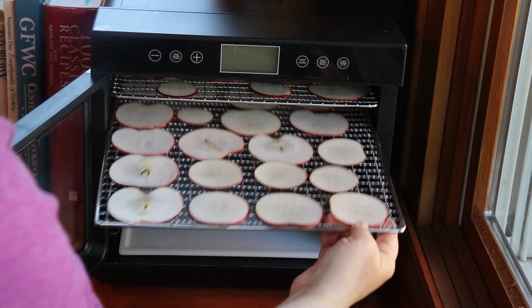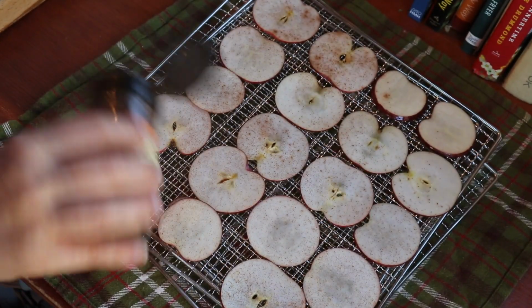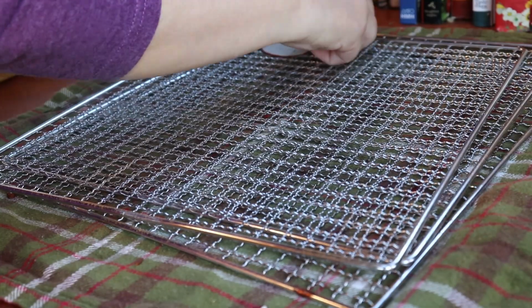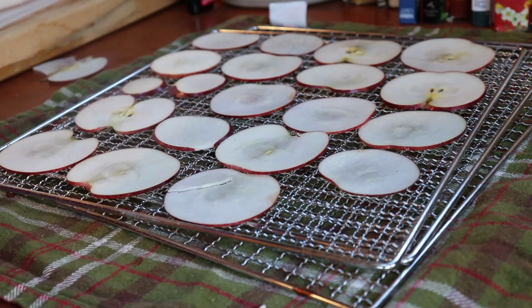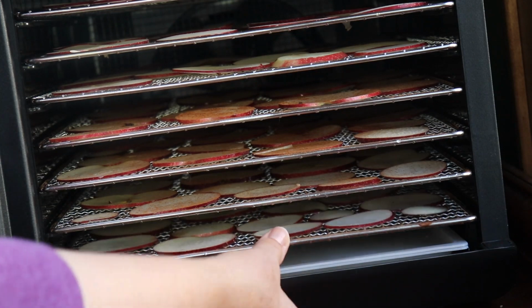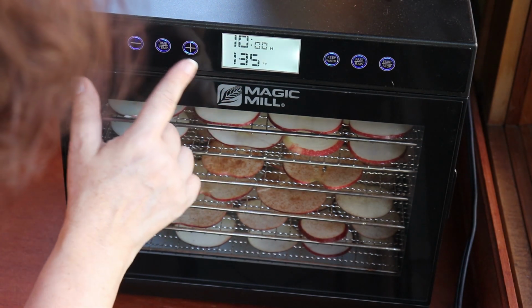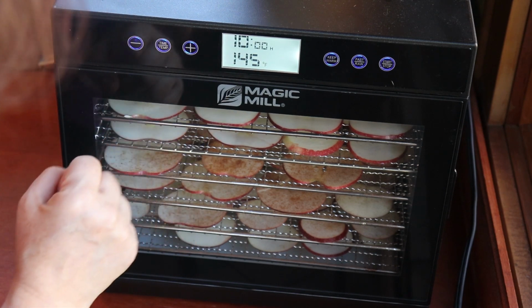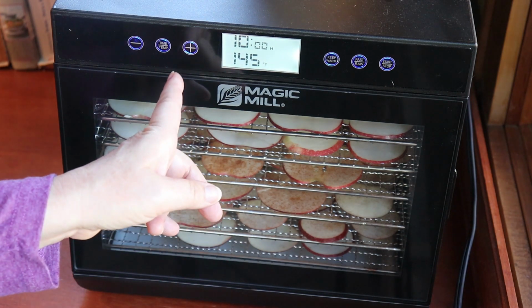So this is going to take a good 8 to 10 hours, by the way. So here's tray number 1, 2, 3, and the last 3 I'll add cinnamon. Temperature at 140. Well, let's do 145. Okay, and then the time is going to be 10 hours. So what's going to happen is that it's going to circulate the temperature at 140 degrees for 10 hours.